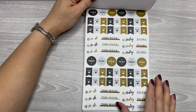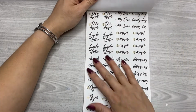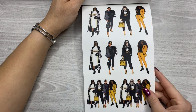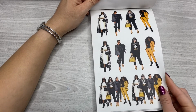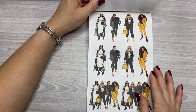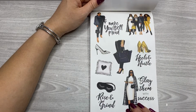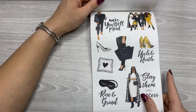This is clear. So we've got lots of headers again. Doctor's appointment, lunch date, church, reminder, shopping, gym. And then in the back, we have the ladies. Can't forget about these gorgeous, fierce females. They are ready to get it done and look fabulous while doing all the things. I mean, that's at least the idea, right? Make yourself proud, heels and hustle, rise and grind, slay them with success.